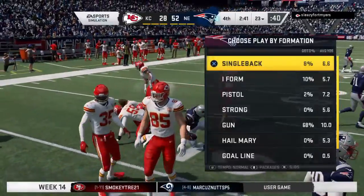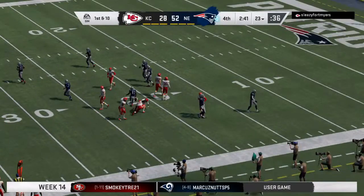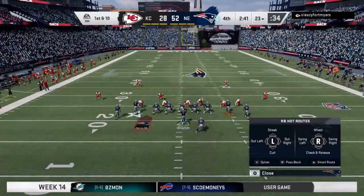So a change of possession here on the punt, and the Patriots take over. The Pats at the line, ready to go.